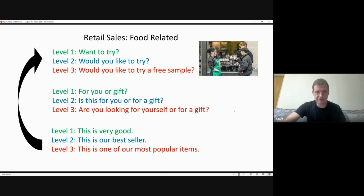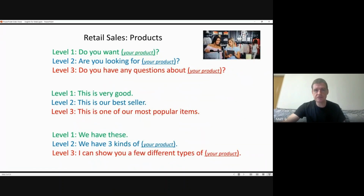Okay, let's look at the next section here. Now, this one is for retail sales, for everyone. I know we have a lot of different shops, people who sell clothing, gifts, pet supplies, toys, shoes, skincare, all of that. This is good for you, but also people with food, you can look at this too. It's the same idea, okay?